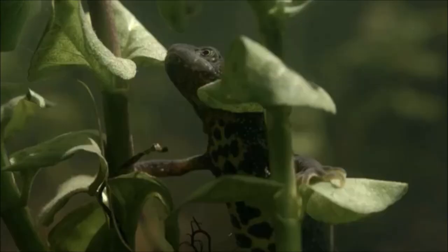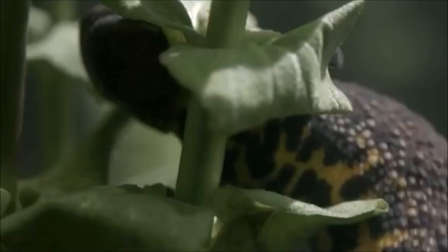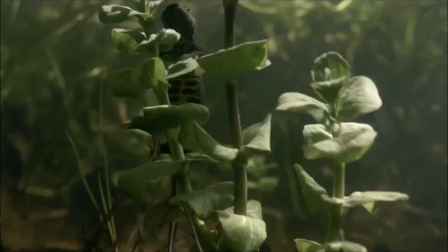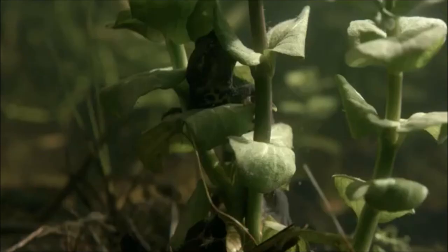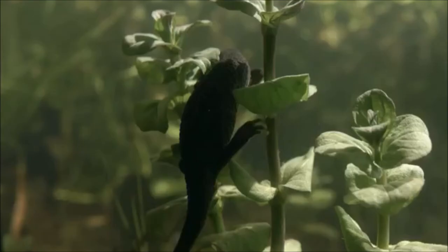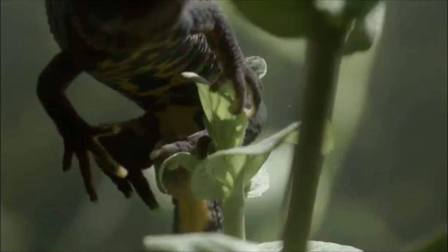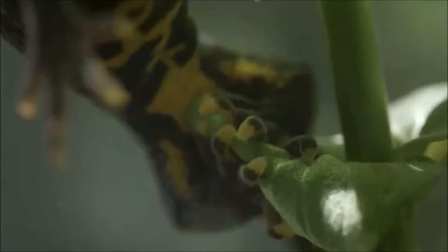She's looking for the perfect leaf, and she's as fussy as ever. She needs a leaf that is clean and flexible. But why? She has skills in aquatic origami. Once she's found the perfect leaf, she lays a single green egg under it and gently folds it out of sight.